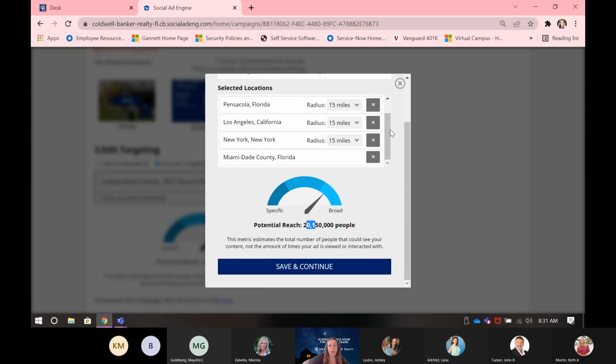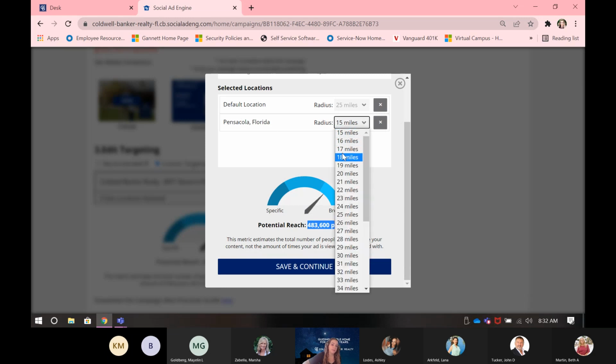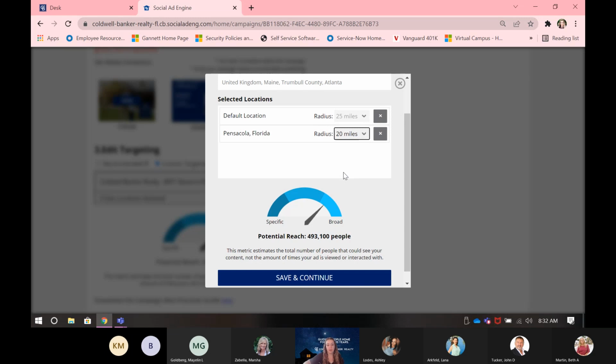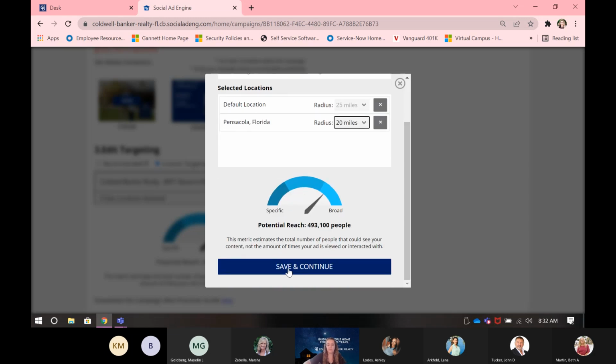So let's take out Los Angeles, New York, and let's just keep Pensacola, Florida, because let's just pretend that's where I want. You see how I'm getting smaller? So I'm getting closer to where I really want to be. This is actually a pretty good size, and it's 15 miles. You can extend that. So maybe I want to extend it to 20 miles around Pensacola. It's going to take it out to 493,000. So I'm going to keep this. This looks pretty good to me. And I'm going to click Save and Continue.